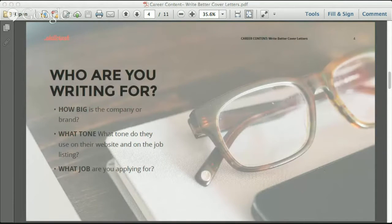Okay, here's what I mean. Know your context, not content. I'm not talking about context like who specifically you are writing to. I mean a bigger context of the company you're applying to. Not all companies and brands call for the same kind of cover letter.